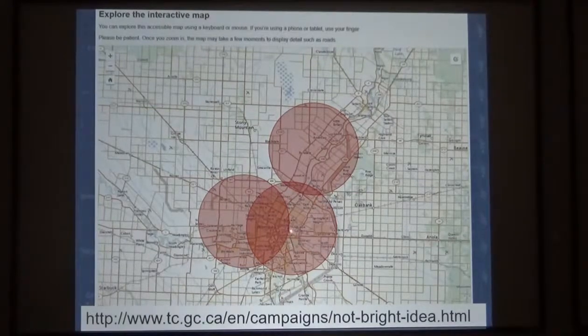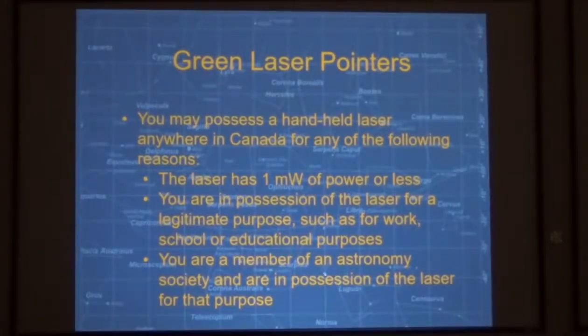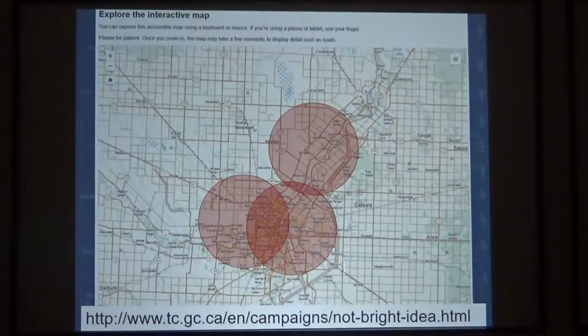They will actually give you the 10-kilometer radius. So basically, anywhere within here, that's the no-shine zone. Now, keep in mind, you can do it for these reasons, but this is where you don't. Outside of here, you're okay. In here, you're not. So we're generally fine for the most part.